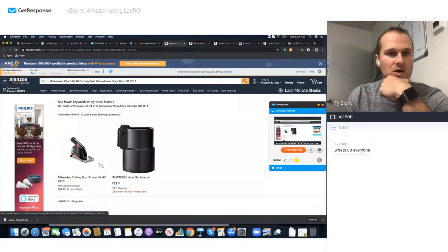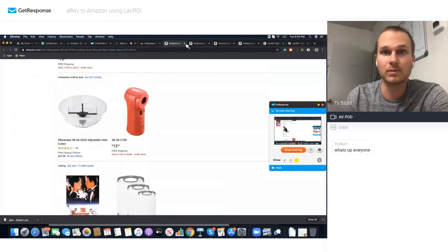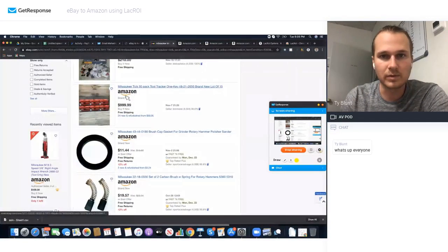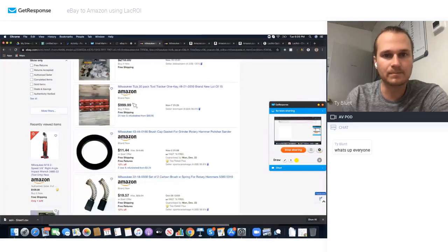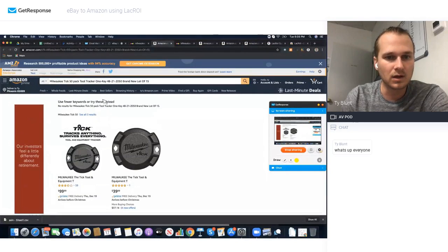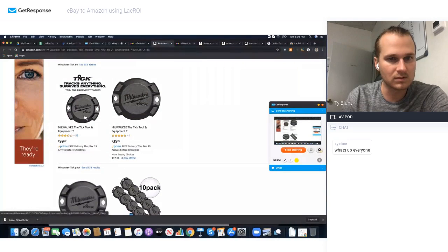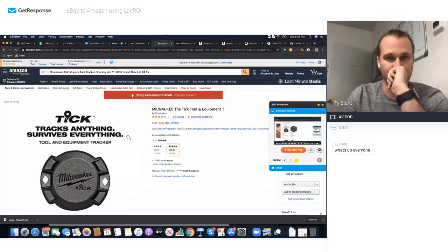I can already tell this is a no-go just because there's no reviews. If there's no reviews, it's an automatic skip. So let's kick off these ones. And ooh, this one might be good. Tick tracker 50-pack. Brand new lot of 15. That's a massive lot. So what we're going to do is click on here. Okay, 50-pack. Tick tracker 4-pack. I think this might be it right here. So let's jump in here.